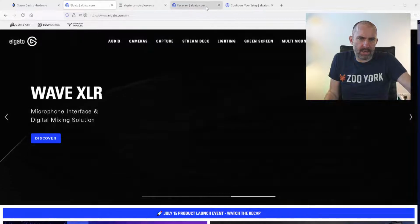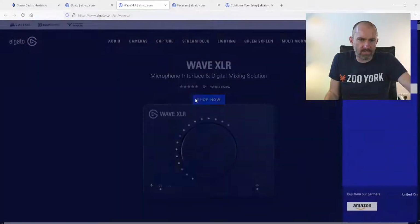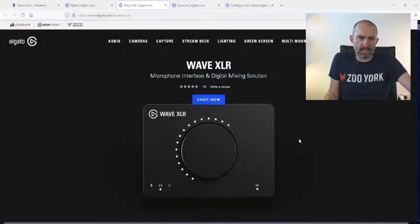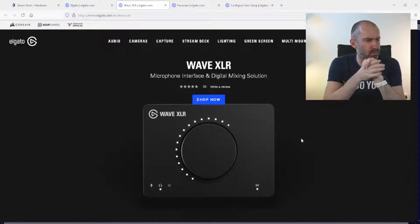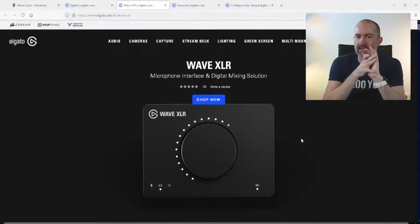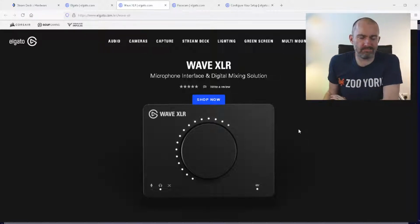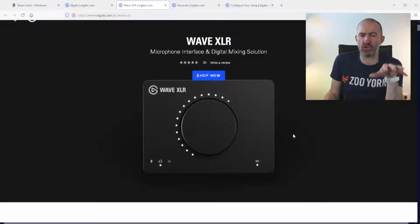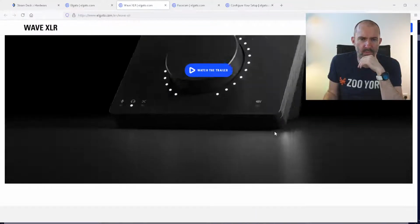Right, Wave XLR. What's the price of this? Let's check the prices. £160. Right. Is that a good price? I've not tried this yet, so I really can't criticize the product, and I can't praise it yet. But as far as price goes, it's maybe at the upper end for a solo XLR product. And really, if I'm paying £160, I'd probably want to gravitate towards an audio mixer, an audio interface that has more than one XLR port, etc.